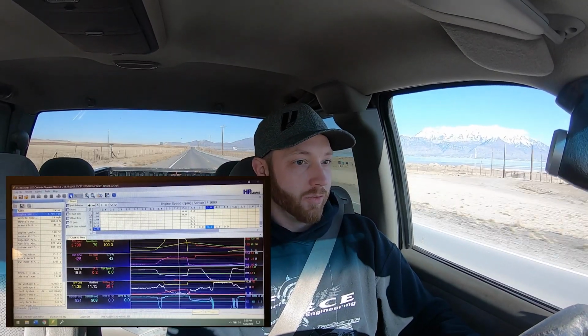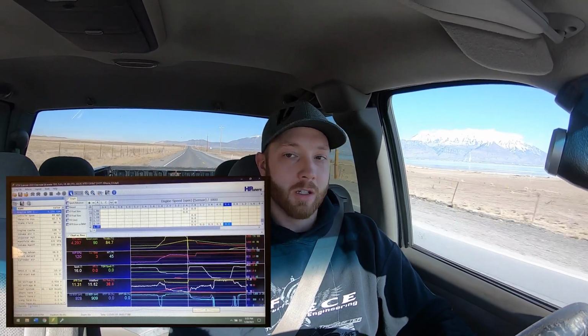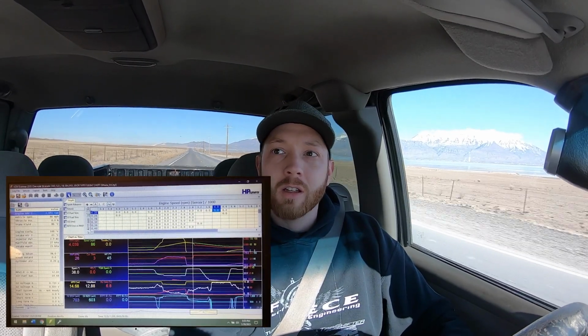Good fuel pressure, good fuel pressure. It's a little rich. No big puff out the tailgate, or tailpipe rather. I think we're good. Looked a tiny bit rich actually. I was just kind of glancing at the wideband. Fuel pressure was holding perfectly, 60 pounds, no drops there.